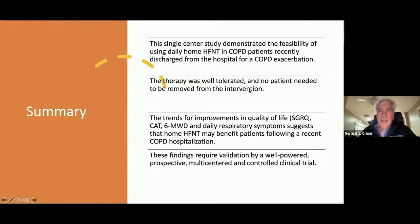There were trends for improvement in quality of life, the CAT score, 6-minute walk, and daily respiratory symptoms that to us suggested that high flow therapy may have benefit in patients following a recent COPD hospitalization. But again, these findings are really preliminary, and all they suggest to us is that they require validation by a well-powered, prospective, multi-centered controlled clinical trial.